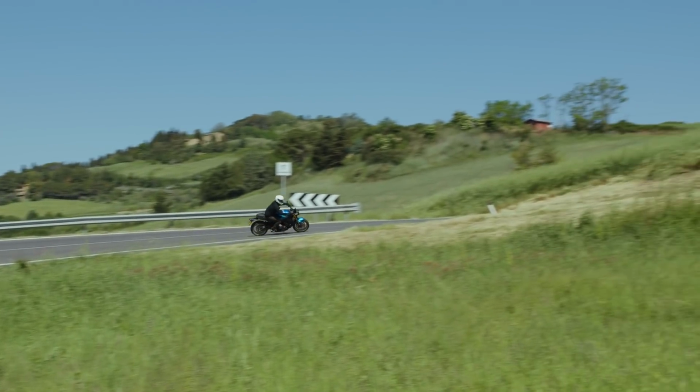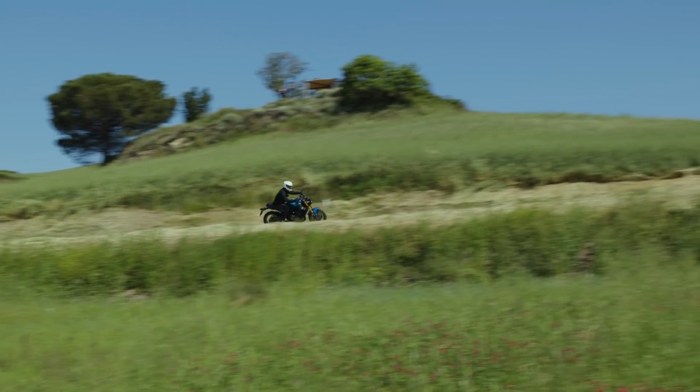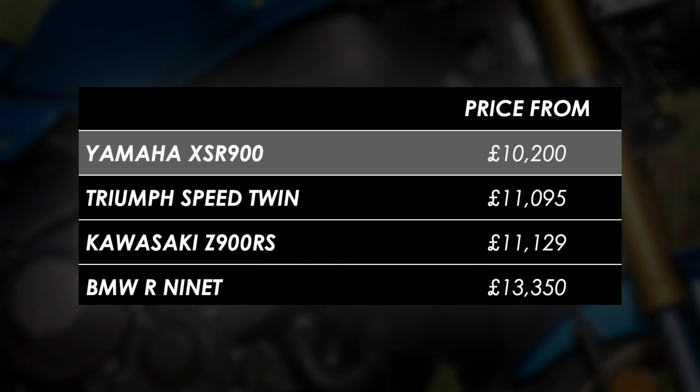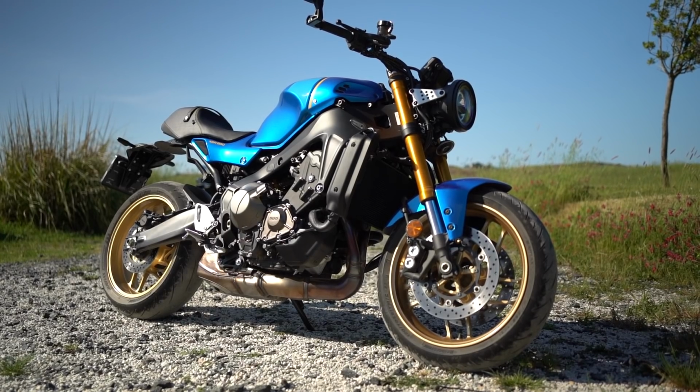The engine, the handling and now the tech are all unmatched in the retro segment, especially when you consider the price. It's about $1,000 cheaper than both the Speed Twin and the Z900 RS, and it's $3,000 less than an R9T. Now you could rightly argue that it's the least authentic retro.